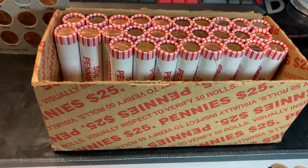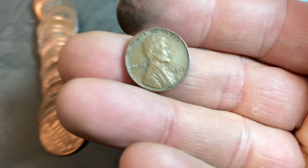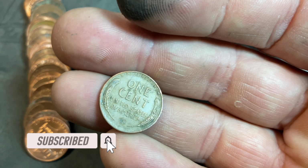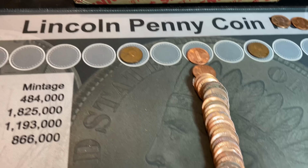Roll number 22, and we have a rare sighting. A wheat cent. Number 2 of the hunt. On pace for about 4 or 5 for the box. Hopefully it heats up. It's a 1945 Philly. I think we already have that one, but it's good to see another one regardless.